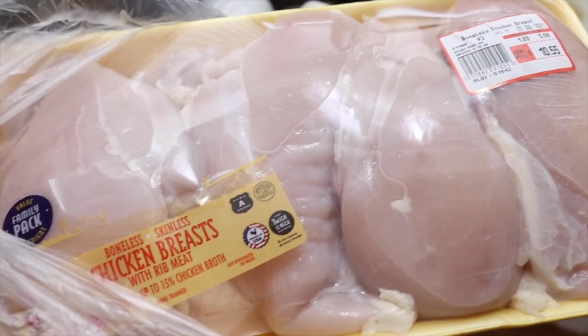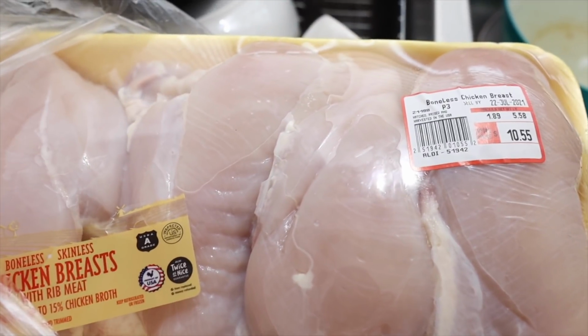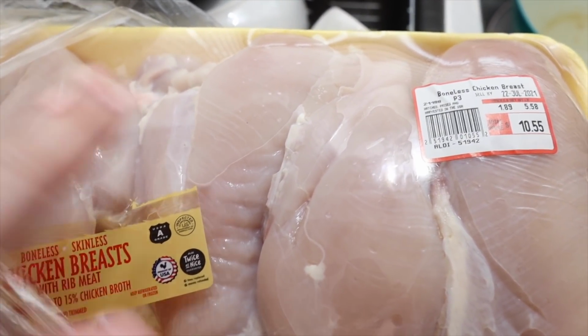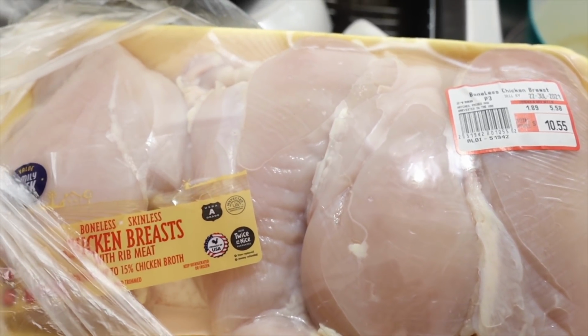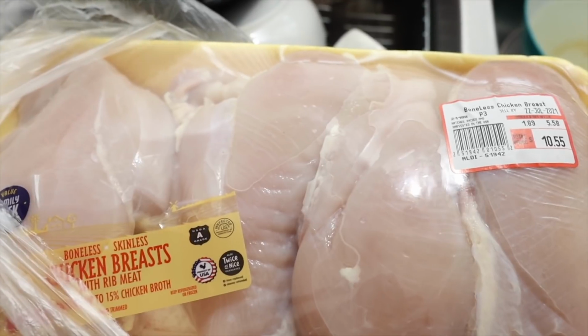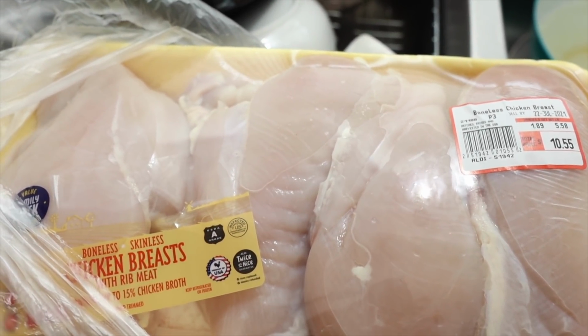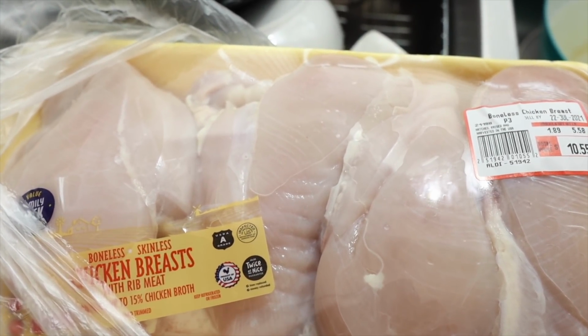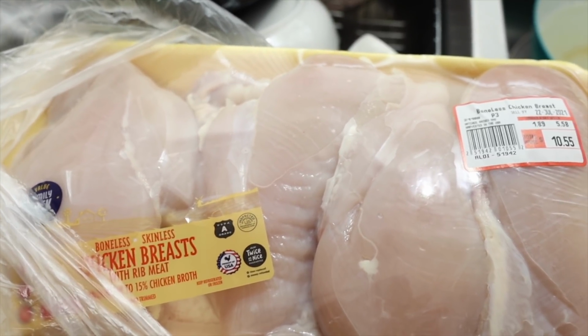So I got that. I got some chicken breast because we're going to do chicken tinga. I'm going to show you guys how I made it before, but I haven't made it in a long time, and I felt like having it because it's a really great meal to make. It's super easy, kind of a dump and go in the crock pot. It's great to serve at parties, great to make for meal prep during the week. It's just one of those things that's great to have.